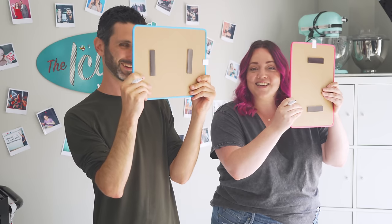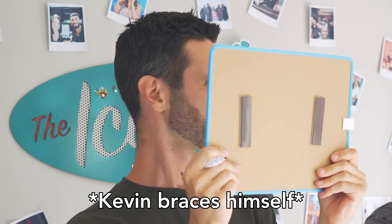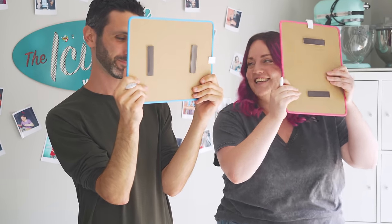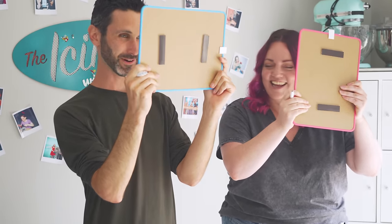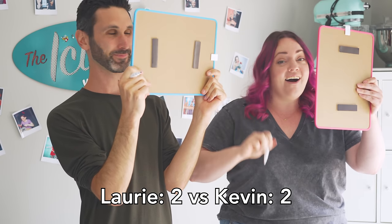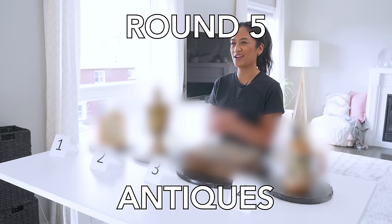So this one, we're gonna be spinning around because apparently being really dizzy and not being able to see is gonna be the most fun and challenging. You ready to spin? Just don't knock me over. Okay, it is a tie. We currently have two dudes, so this is a tiebreaker. It all comes down to this. Okay, go for it.